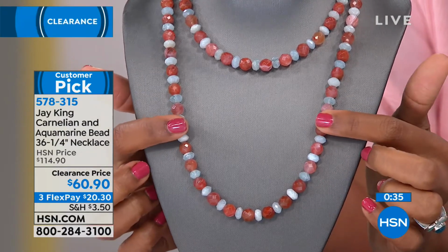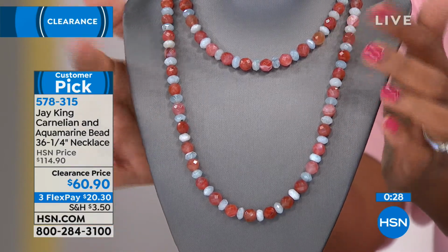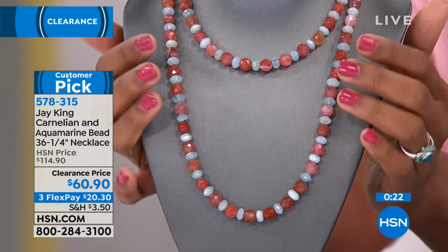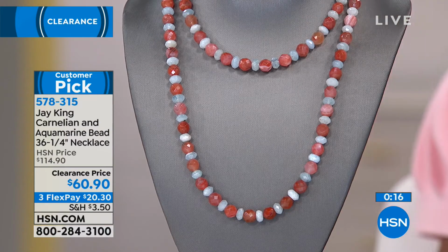So if you love this necklace, it's 36¼ inches long. Jay could have given us an 18-inch necklace and called it a day, but he said, no, I love this stone, and I know that you do as well. I love this combination, and I just want to give you the most that I can, and that's what you've got, from end to end. Enjoy that for sure, from end to end.